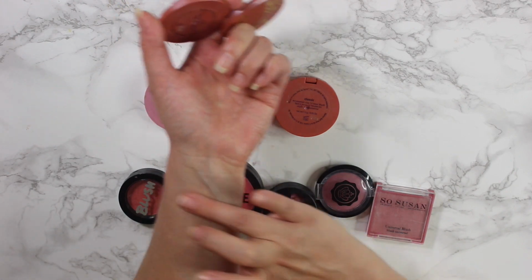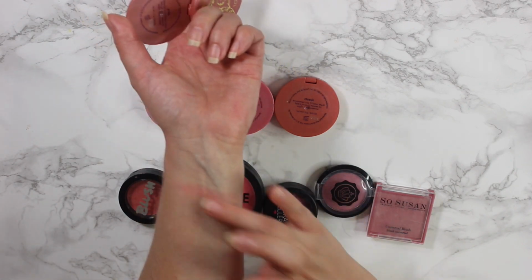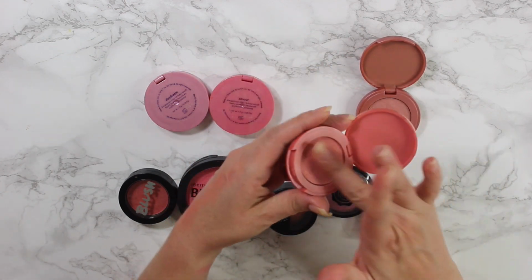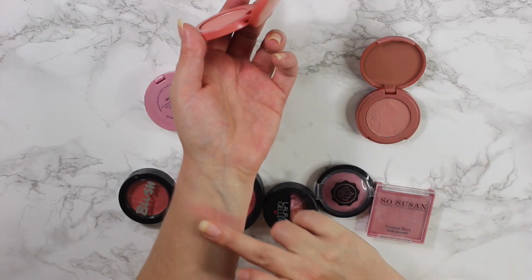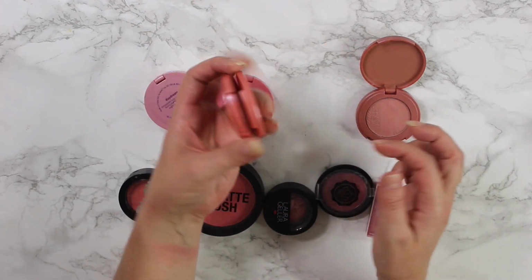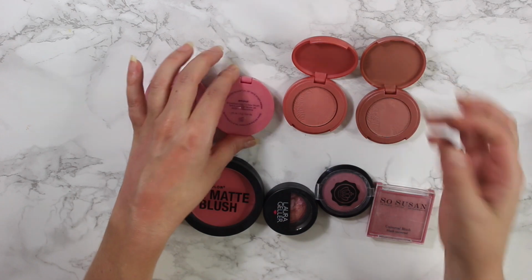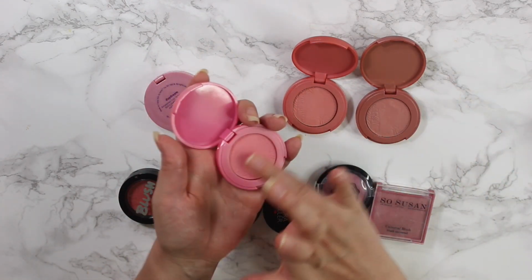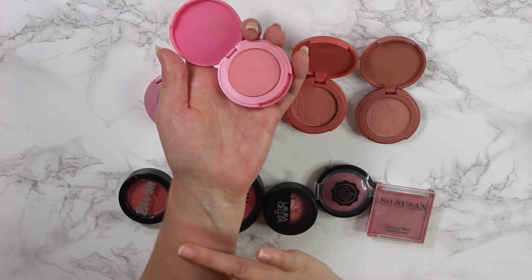Let's go ahead and just swatch it on the inside of my hand here. So that one is Prim, very pretty. This one is one of my favorites. It is so gorgeous. This one is in the shade Classic. This one is a little bit brighter. You guys can see it has that coral shade that I like.